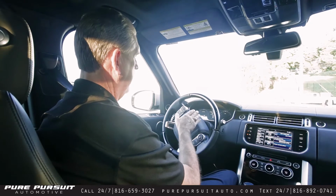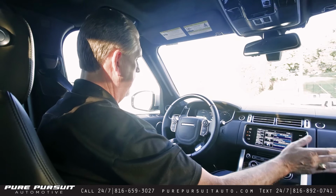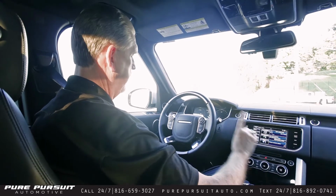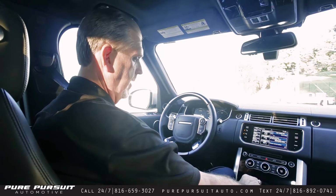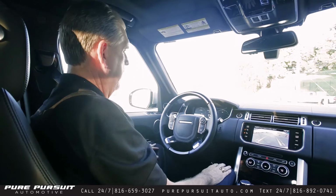What that will do is it's now going to take a look. It now knows that I'm in a position to go ahead and park, and it tells me exactly what to do. It says select R, which is reverse, and await next instruction. I'm going to put this in R, and as you see, my hands are completely off the wheel right now.